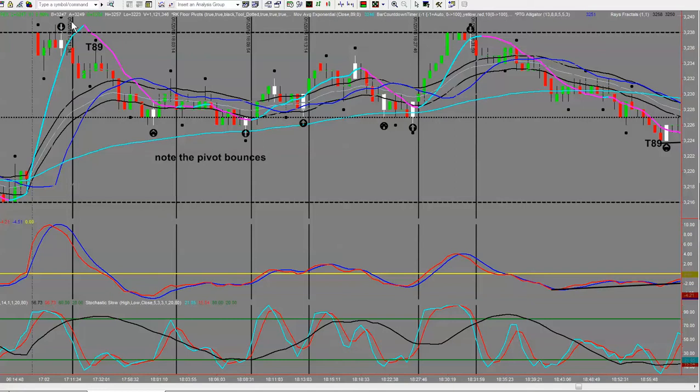We bounced off the pivot, and as you know, where we have a gap up like that, we call that a T89. We've moved right away from the moving average. I did not trade that one. A lot of our traders don't, because what we like to generally do is see where the market's going to go. You never really know when it first opens. Some of our traders had a huge night last night on the T89s, and they traded this.